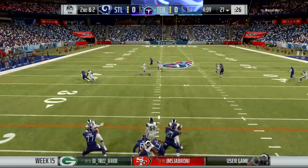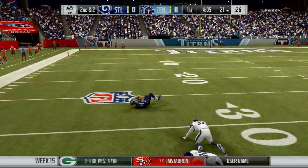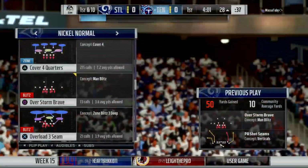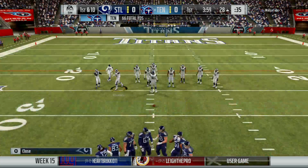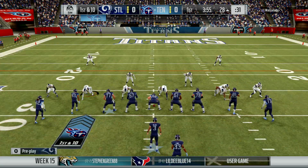Now Wilson. He's going to loft one deep left side here. Oh, this is taken in. It's complete. And he takes it all the way down to the 28-yard line. A big play that time for the Titans. And even 50 yards.